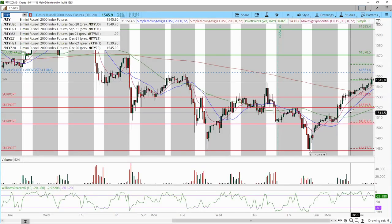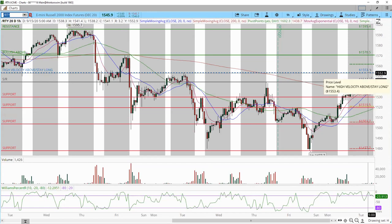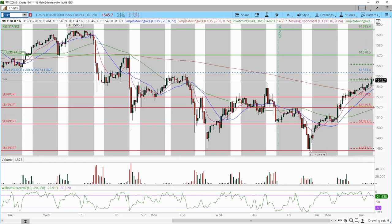Russell is getting very close and in fact is the only index right now that is the closest to a weekly rotation. So you can see the high velocity area into the 1550-ish zone. So between 1540 and 1560, this is going to be the blast off or higher. The weekly rotation is happening at 1530. We also have a high velocity zone into that area.